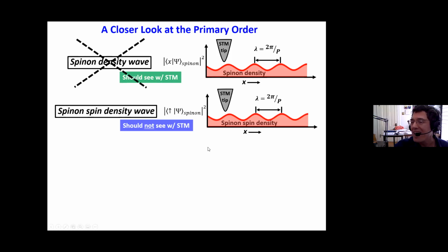On the other hand, let's consider a spin-on spin density wave. Now what is waving? The thing that's waving is the spin. The spin is going up and down with a period of 2 pi over P. But our STM tip is not spin polarized. It is not sensitive to the spin, so we should not see this. So the fact that we do not see the primary order vector is consistent with this. Our data does not rule this out.